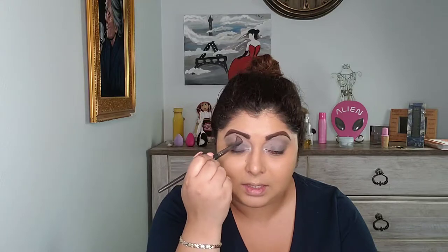So, I don't know. It's a little patchy as well, gotta say. Although I blended over there, it's still kind of patchy. So, I'm not sure about this, you guys. Not one of my favorite things to put on my eyes. But let's move on and we'll see if everything comes together in the end. So, what else should I put on?